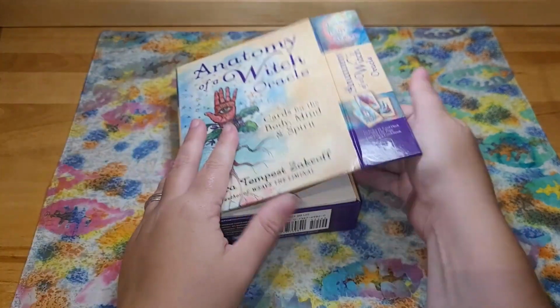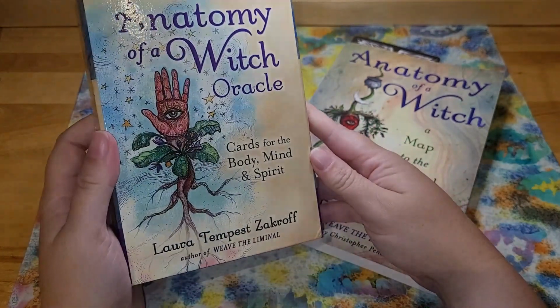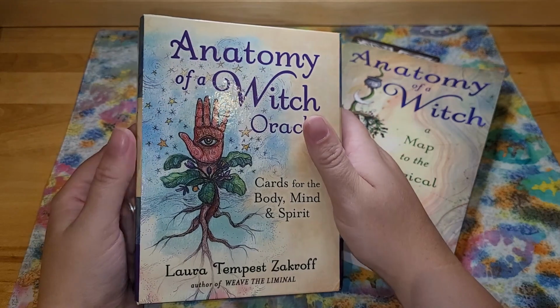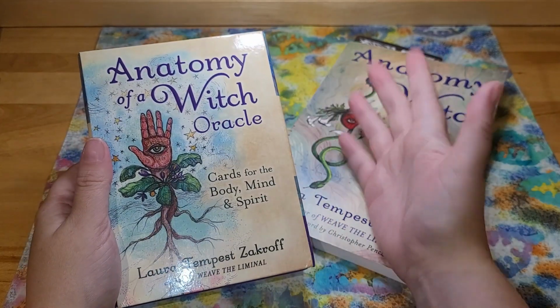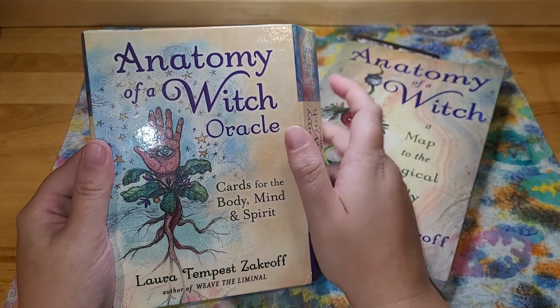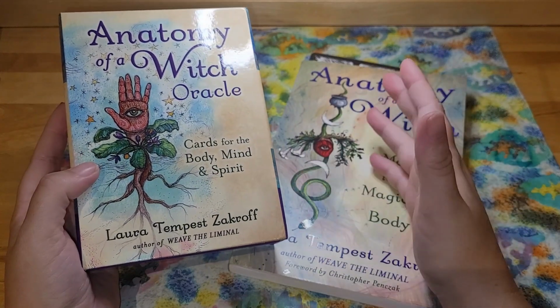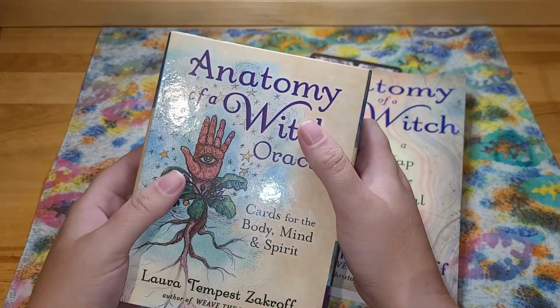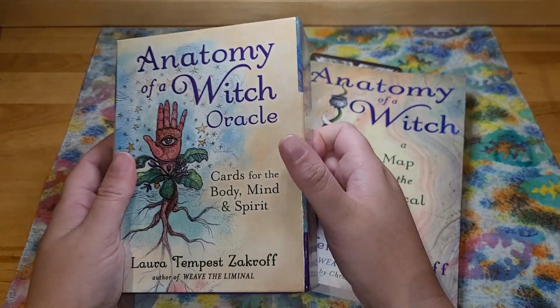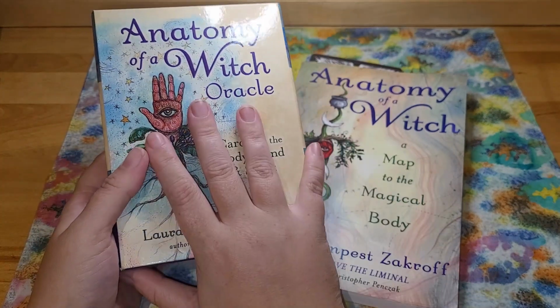If you are looking at this because you were interested and you were like, oh, maybe I can get this Oracle deck and I can just throw it with some cards, that might not be what this Oracle deck is going to be good at. I don't know. There are some folks who might find that they can just throw this down and understand what it means. I am viewing this as a deck to study in conjunction with the book that this deck is based off of. And from there, I'm hoping to build a better relationship with my body, with my environment, lots of things. I'm very excited to have this.